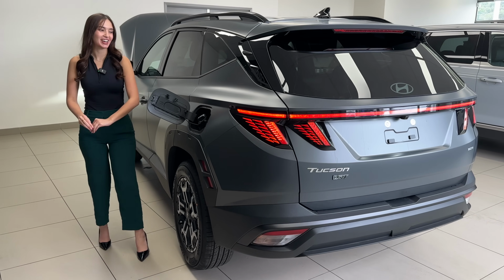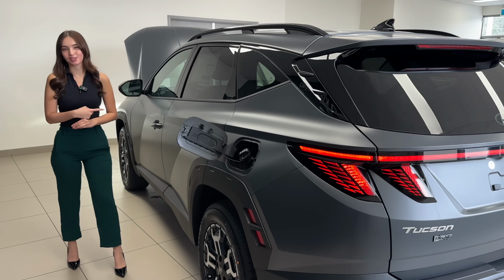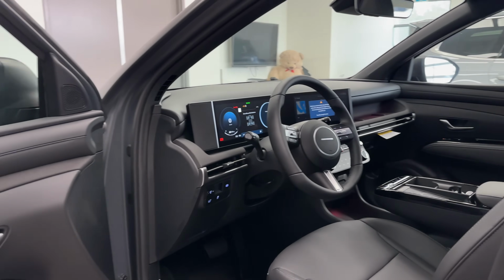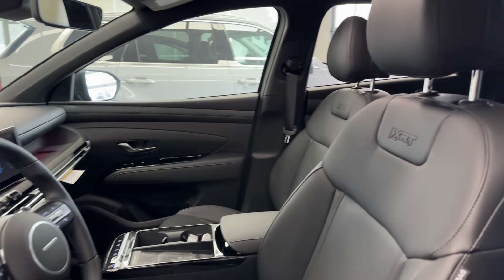All right, that's enough talking for the exterior. Let's take a look inside and see what else we get. With the new trim comes all new tech. My name's Charlotte and my job is to give you guys a tour of the inside of this trim. And if you're watching this video and you still can't quite tell the differences as to what's new on the outside, you're definitely going to see it on the interior.